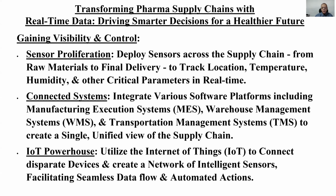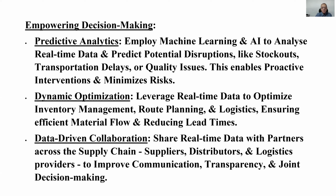The Internet of Things is a powerhouse which connects various devices to create a network of intelligent sensors, which facilitates seamless data flow and automates actions. All the data gets stored in the cloud and shared by the various stakeholders, and then they can take the necessary corrective decisions based on the data available. So, empowering decision making.